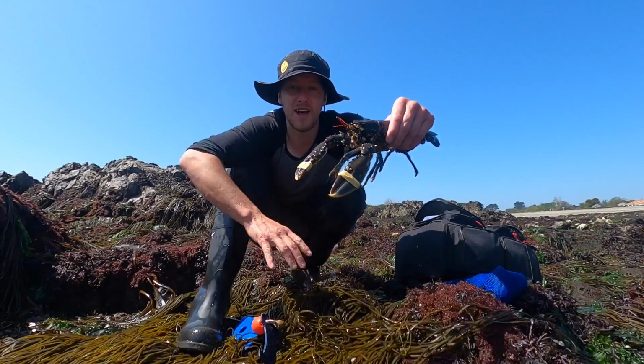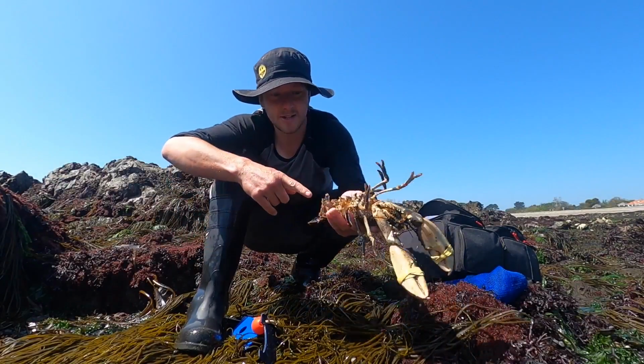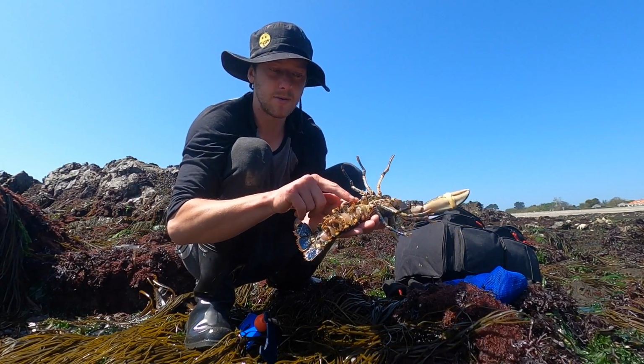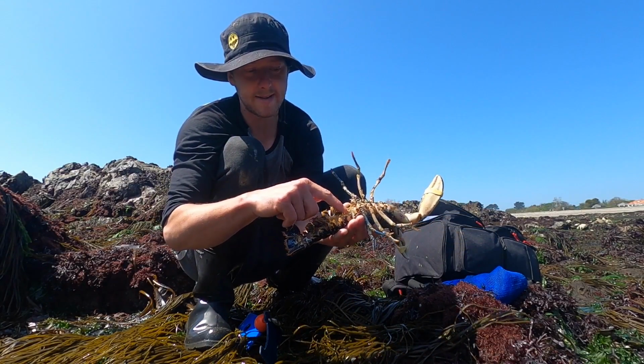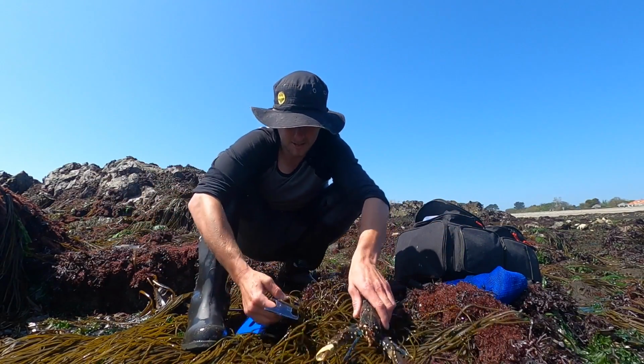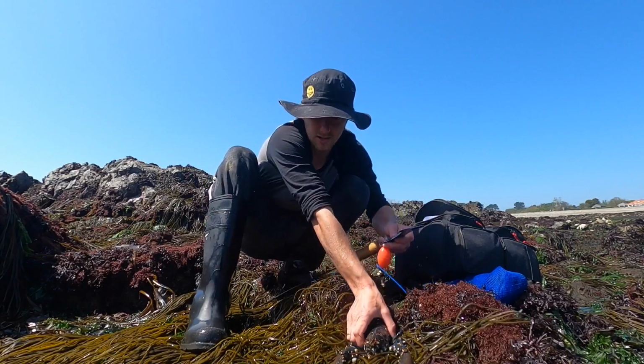Check that out. I've just found a banded lobster and it's got eggs. So it's a female, as you can see. I've shown you males in the past with the swimmerettes that are hard. These are very soft. This is a banded lobster, so someone's obviously checked it in, but it doesn't look very big.